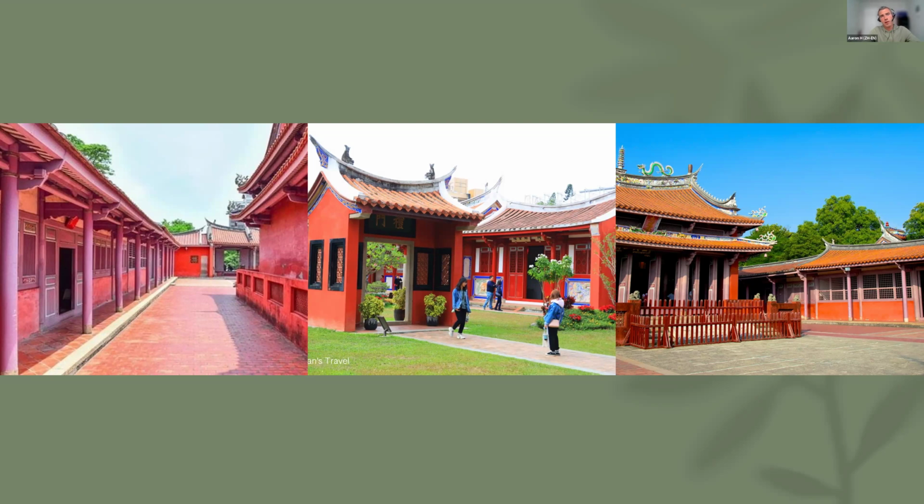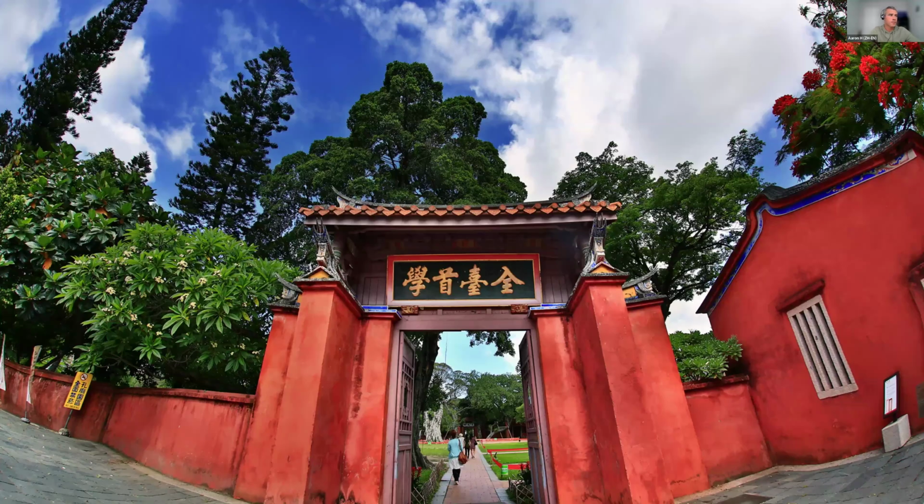And another aspect of these walls is the aesthetic contrast that we see here. These bold red walls really contrast beautifully with the green trees and the blue sky, which creates a visually striking image. We can see that again here. This is the main gate, but you can see the aesthetic contrast here.